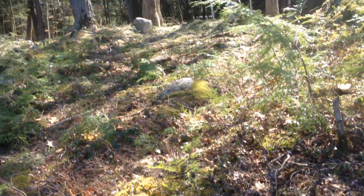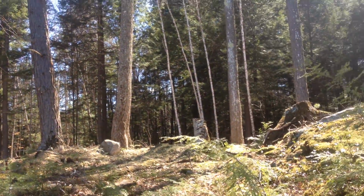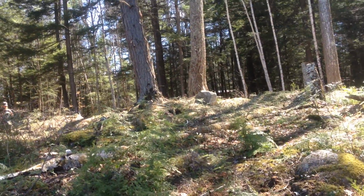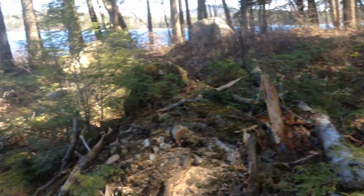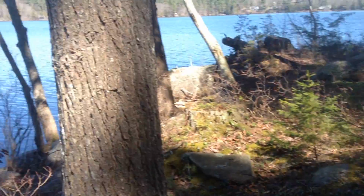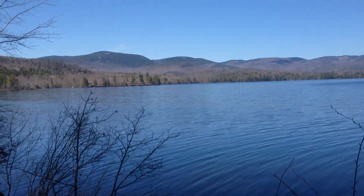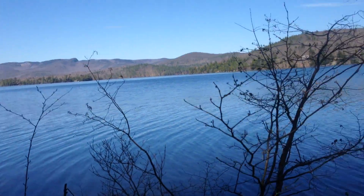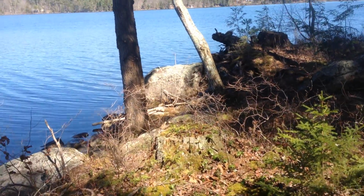So it's a pretty beautiful site. Big old hemlocks in here, and it's hard to believe there was quite a patch of brush up in there that gave us quite a nice open area. But these are the views we were after. That was the main job, was to do our trimming along the shoreline.